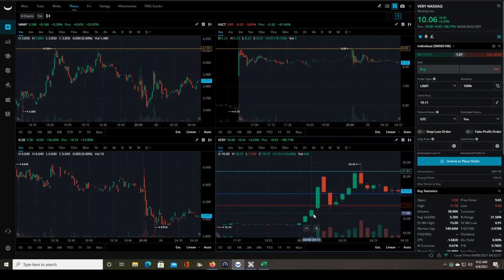And people must have started noticing it at that point and came in on this candle and pulled it up. After this candle it was probably over 70% of a gainer. And so I'm sure many traders saw that on their top gainers list, or pre-market list, and started selling off at that point.